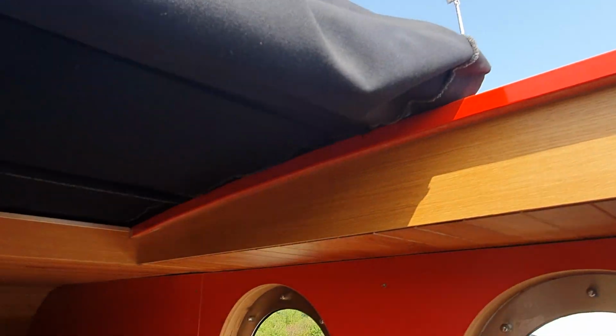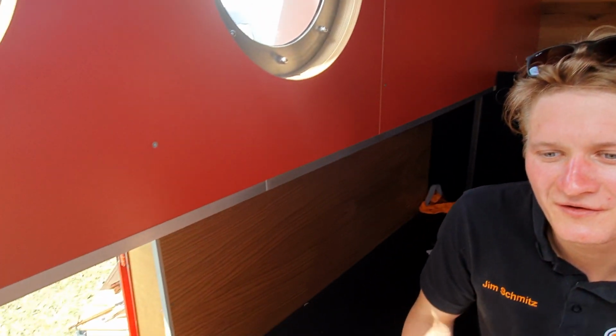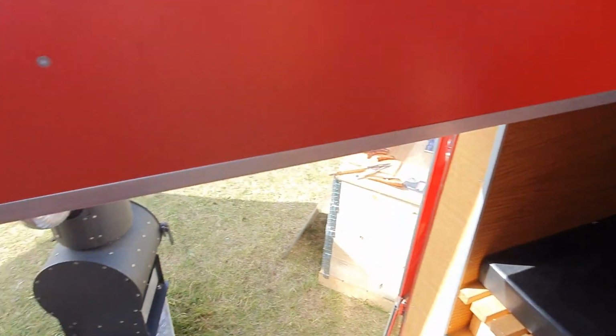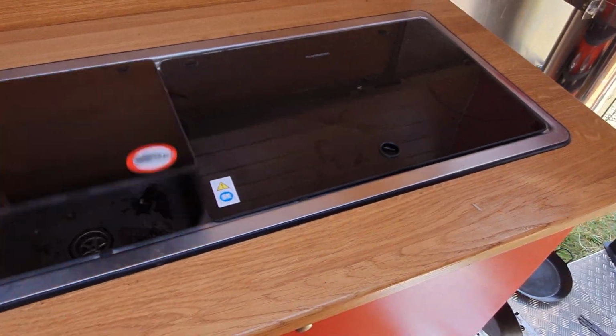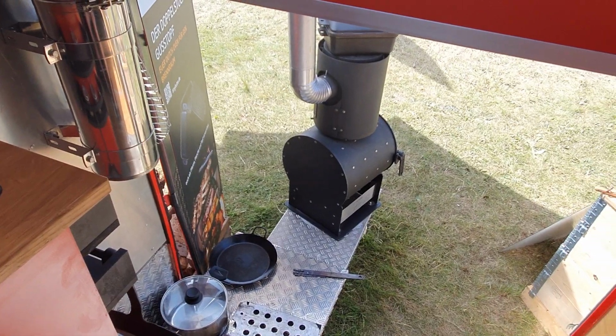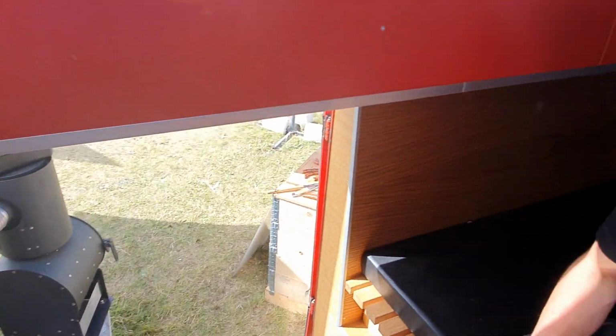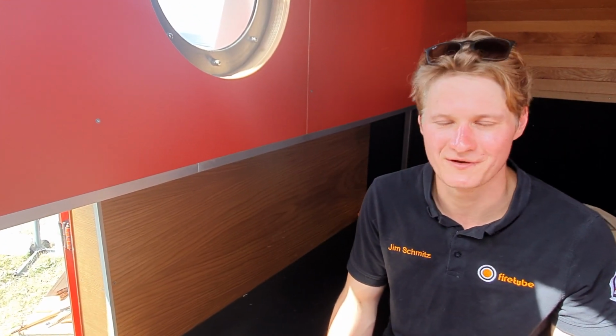So you've done this cabriolet bit here at the top. Yeah, this cabriolet is actually from a Citroen 2CV. Wow. So it's old parts from another vehicle. But you've got a sink in here and a cooker. If I want to have some more gas. Oh yeah, sure. Gas, but actually I don't know if any. You've never used it? No, and I think I will never use it.